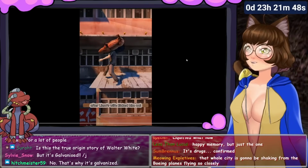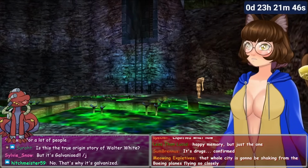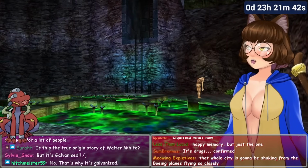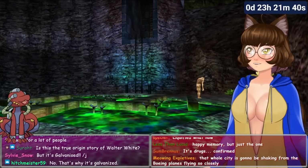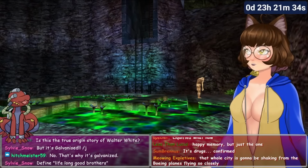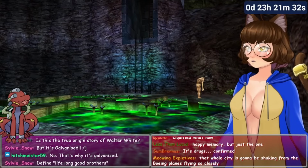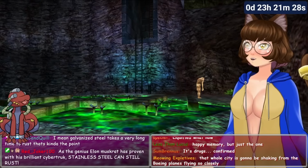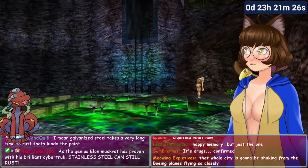Man, Liam has gotten himself in some shit. I'm surprised Liam is even still alive. How do you manage this? No, that's why it's galvanized. Ah, yes, if it's galvanized square steel, then it's perfect. Nothing will ever happen to it. It's galvanized square steel. But it takes a very long time to rust. That's kind of the point.